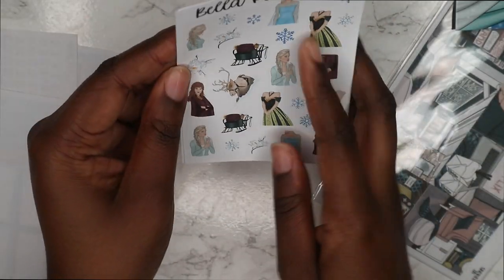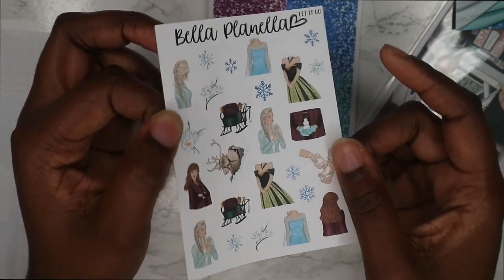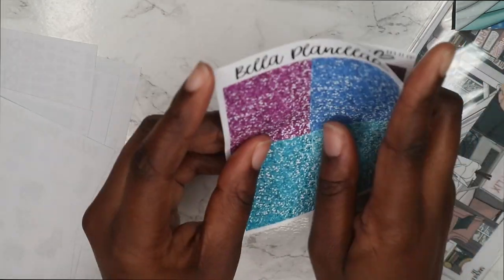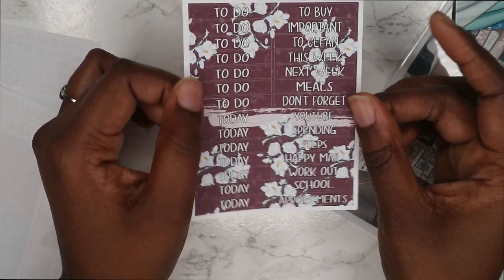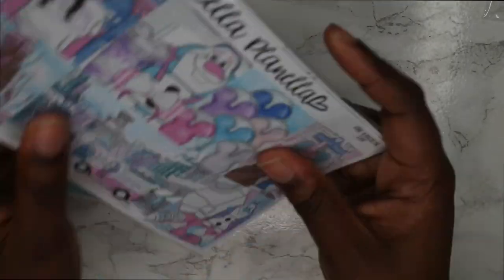Then I got the deco. And the glitter headers, of course. And then the word headers. So that was the first kit. Oh my word, it was packaged in like 3 different cellos.